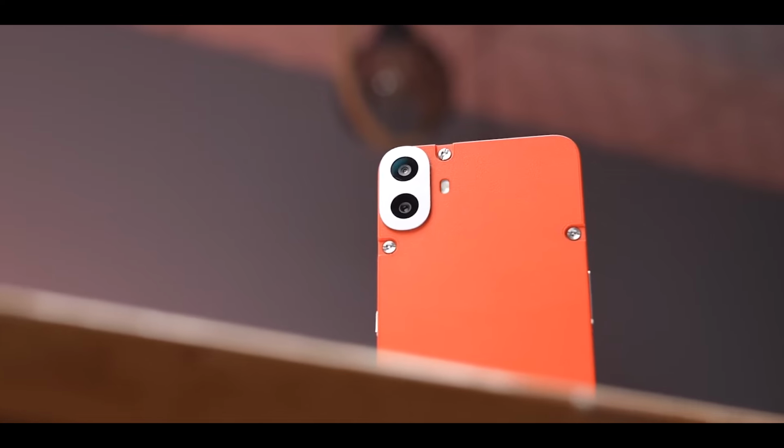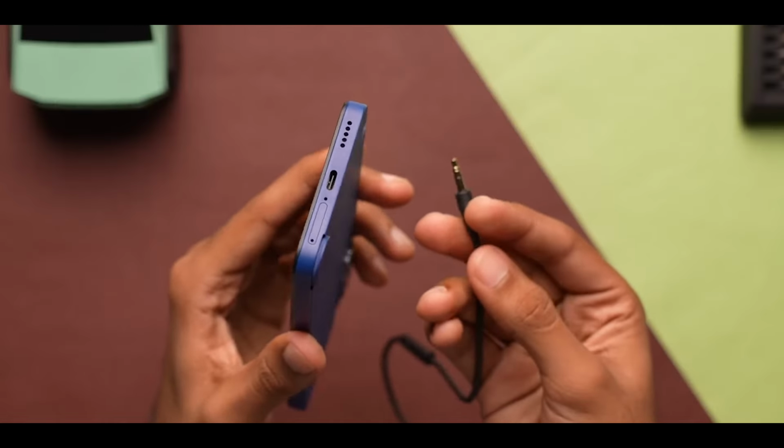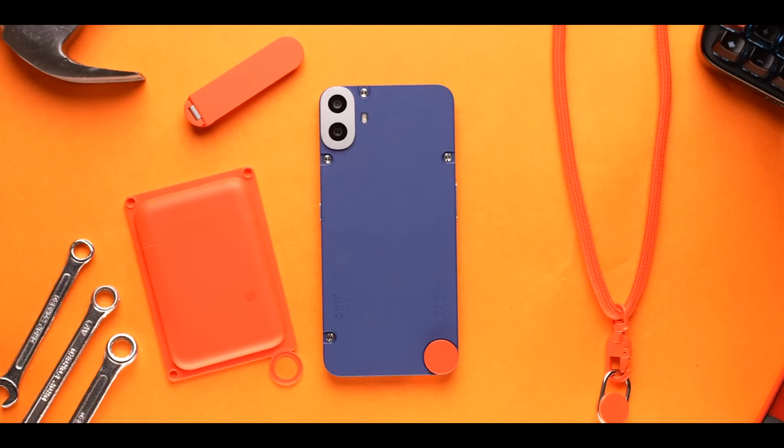However, for $199, it might just be worth it. If nothing else, it's one heck of an accessory.